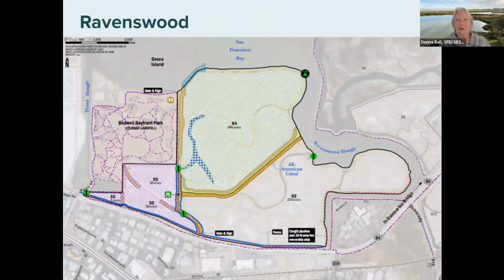So just to give you an idea of what restoration could look like, this pond that's labeled Pond R4 will be breached to tidal marsh next year. It's almost 300 acres, and it'll be restored. We'll restore some channels, and it'll be a nice feature that provides connectivity with marshes all around the area.